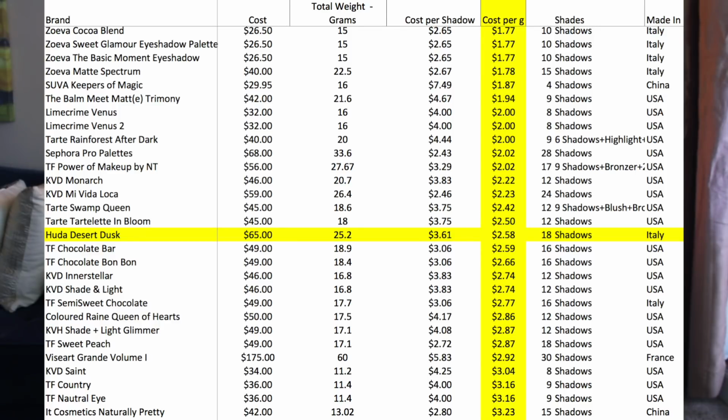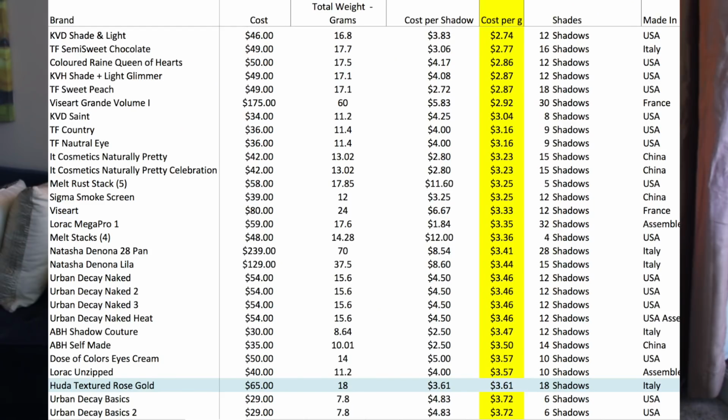I'll show some cost breakdowns on the screen right now. Since I already mentioned you're getting more in this palette than in this palette, this palette comes out to $2.58 per gram, where this one was $3.61 per gram.